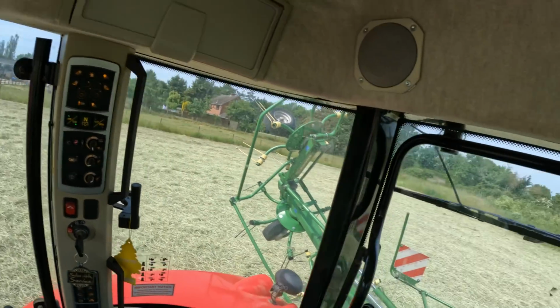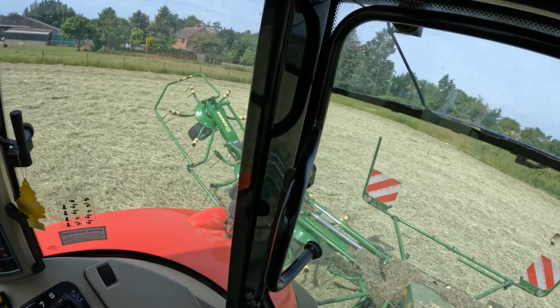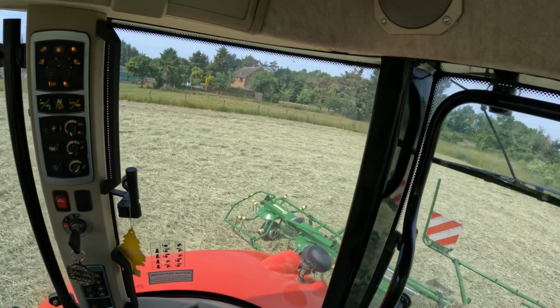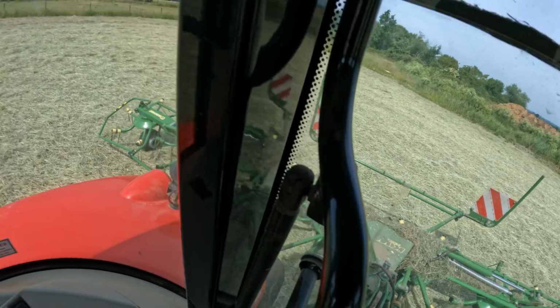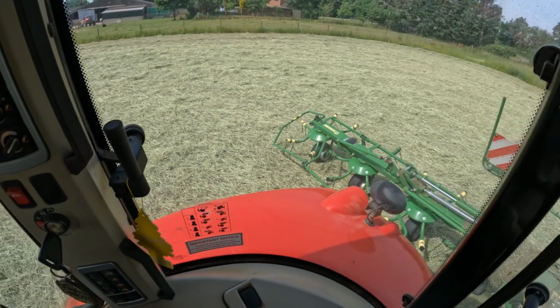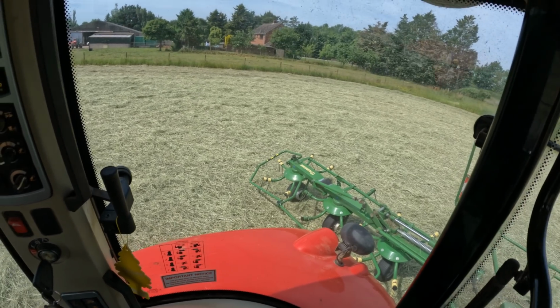Just folding. We're on the smaller tedder this time. I love this little tedder. Both chrome tedders, both really good. This one got bashed on the end last time. Charlie actually, I think she touched the fence with it or something, so it's got a bent guard on the end, but the machine actually works as it should. We just need to get a new guard, I think.